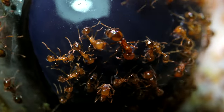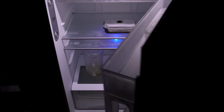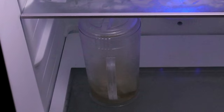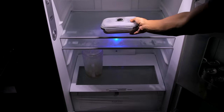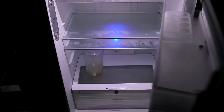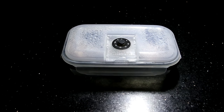You guys will not believe your eyes when you see what my fire ants ate this week. It all began when I opened my fridge. And within it lay my pitcher of termite fungus spores, drinks, and this container. You'll love what you'll see inside. I've been saving this container for a special occasion. And with it being Halloween month, I figured now was the perfect time to bust these out.